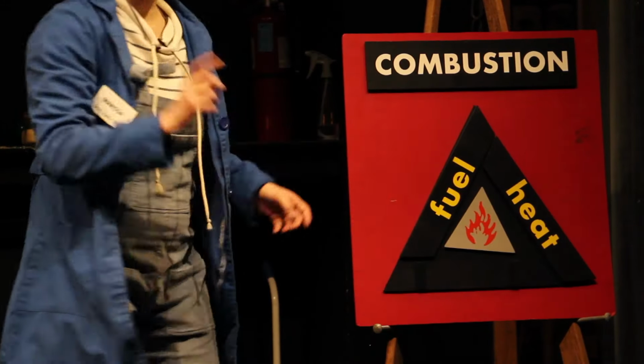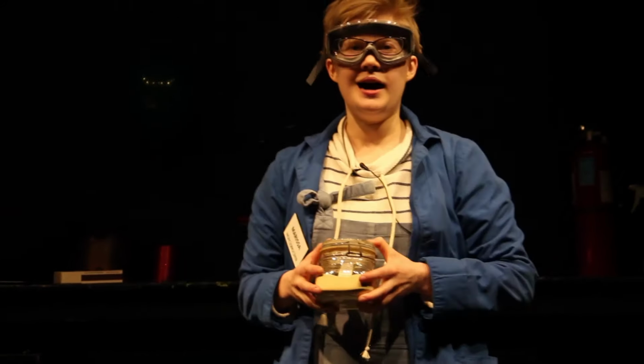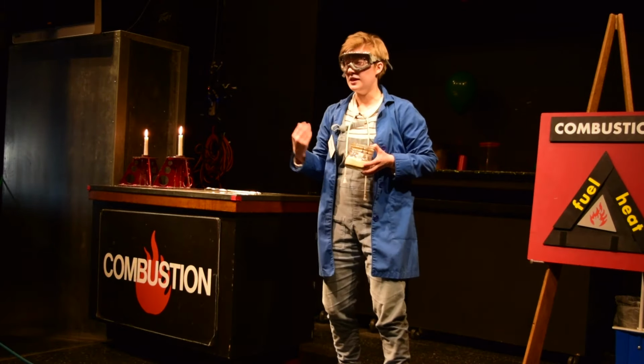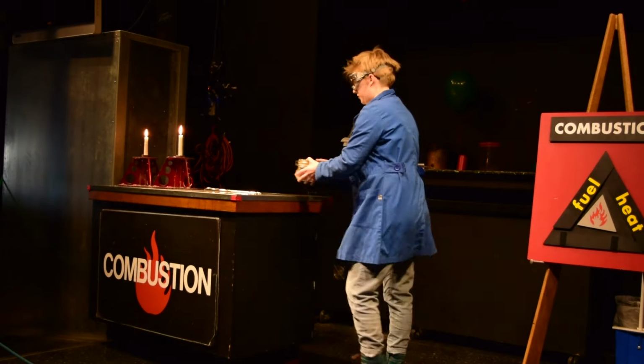Speaking of fuels, there is another fuel I want to show you. It's a pretty neat one. It's in this jar right here, and it is called Lycopodium Powder. Kind of a long word. Lycopodium powder are the spores of a kind of club moss, and it is very, very flammable. It's very good at catching on fire.